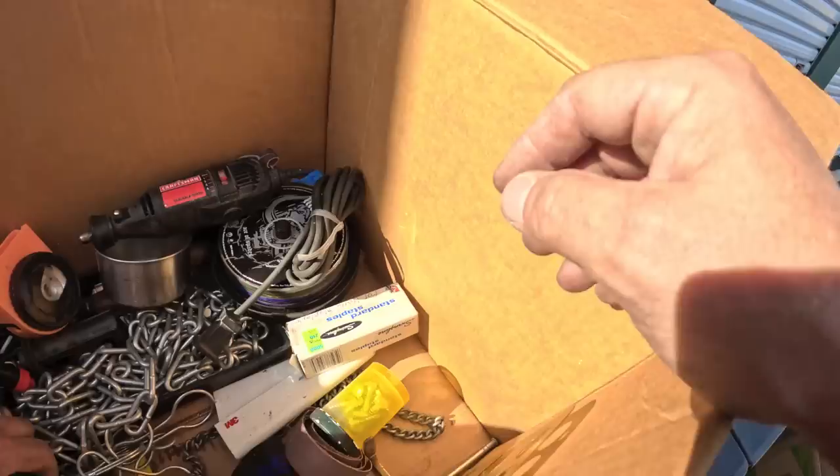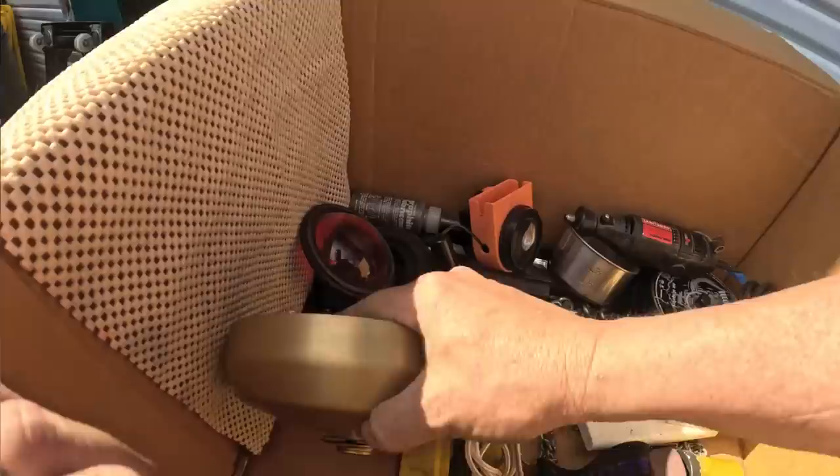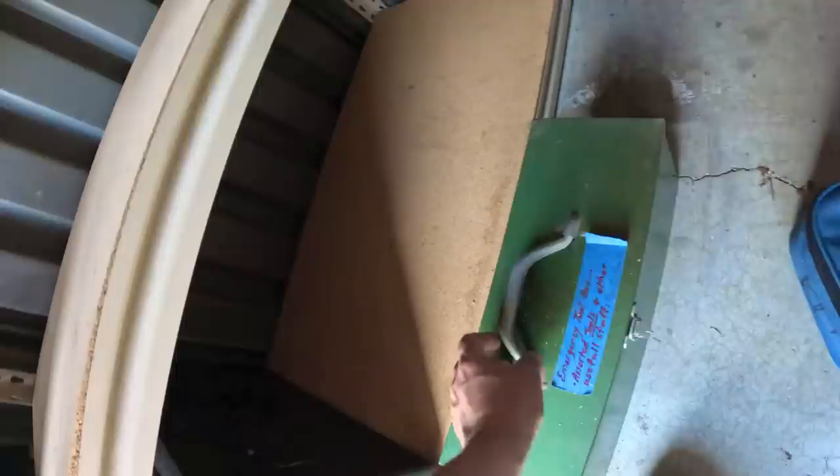What is this? Autosonic Mark, thermostatically activated. I feel like it's an alarm bell. All right, we'll let it go. Ah, empty right there, dang. Okay, what do we got here? Ooh, this right here. I thought it was an ammo box. Emergency toolbox. All right, let's see what's inside.